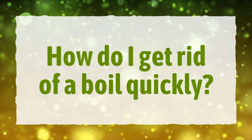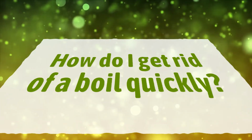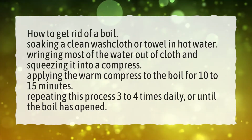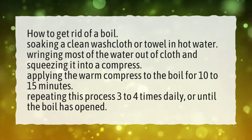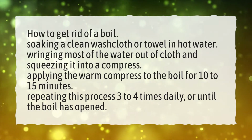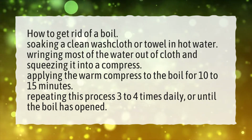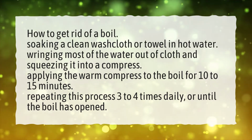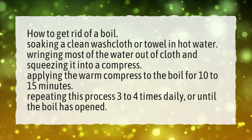How do I get rid of a boil quickly? How to get rid of a boil. Soaking a clean washcloth or towel in hot water. Wringing most of the water out of the cloth and squeezing it into a compress. Applying the warm compress to the boil for 10 to 15 minutes. Repeating this process 3 to 4 times daily, or until the boil has opened.